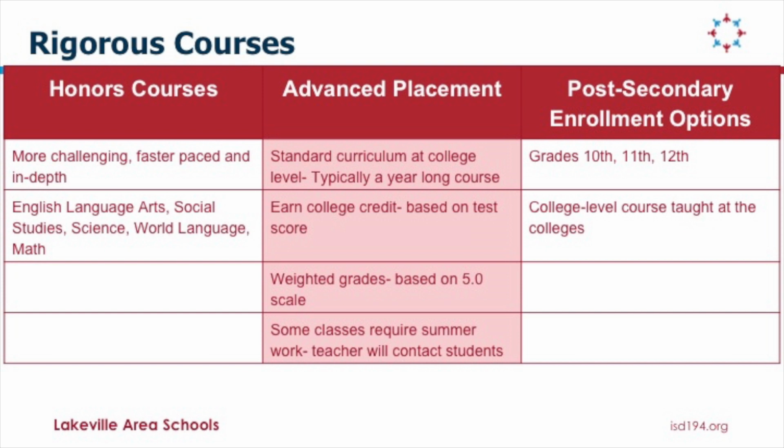Just some more information about PSEO. This past year, we did have a large number of students do PSEO. I had a large number of juniors that went this year. It is a great option for students to get some college credits out of the way. If you are interested in PSEO, this is something that we encourage you to set up a meeting with your assistant principal dean to discuss, look at the eligibility, look at your credits, and then fill out the application.